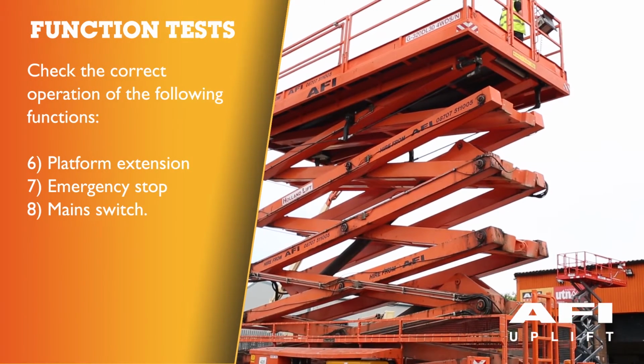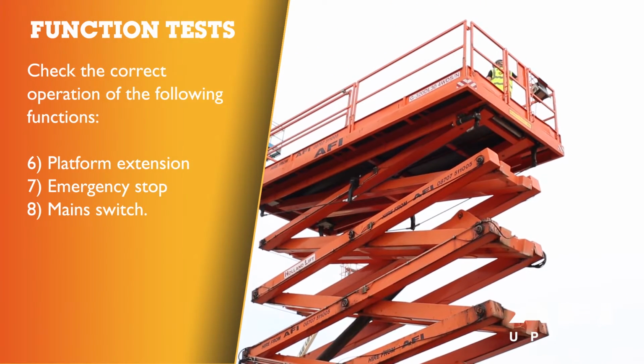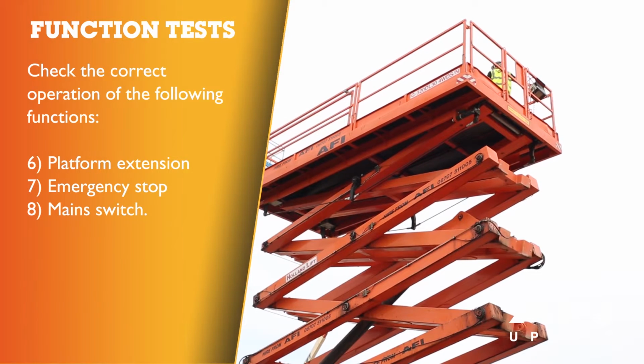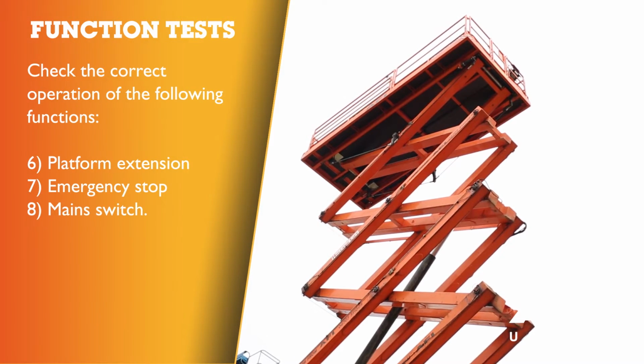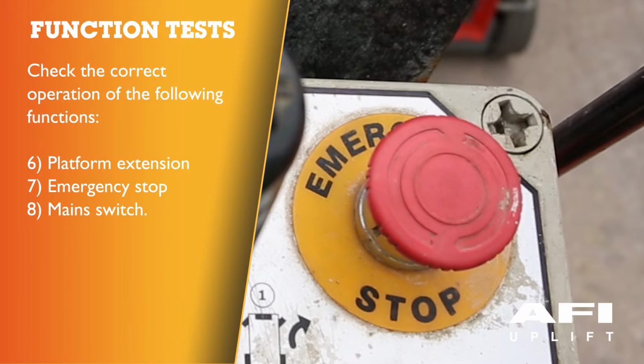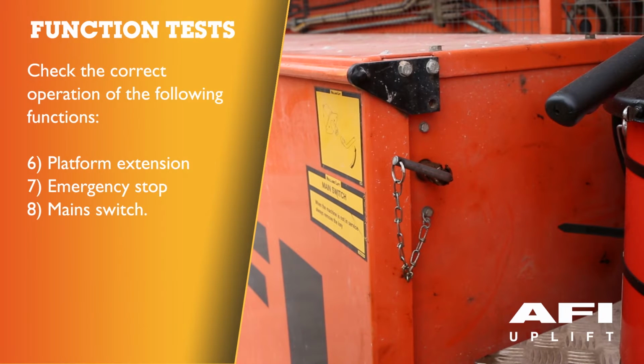The machine is equipped with a faster lifting cycle between 5.5 meters and 29 meters. The machine will stop at 31.4 meters lifting height. Check the function of the emergency stop button and check the function of the main switch.